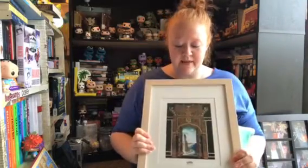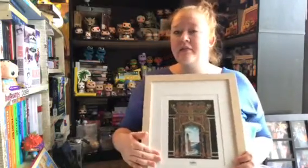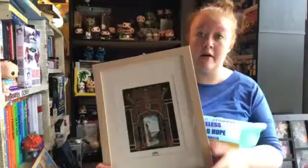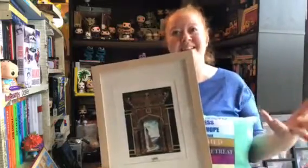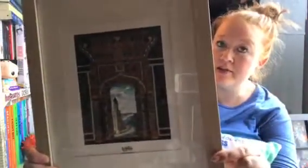You got, I want to say, you got to choose from 4 or 5 different prints that had to do with the book, and you got a big one, and then you got 4 little cards, and there were book signed nameplates in there as well. And this is, I actually didn't choose this one.